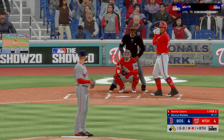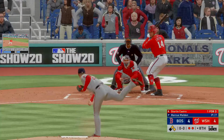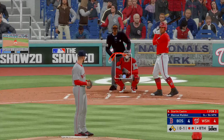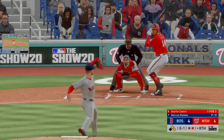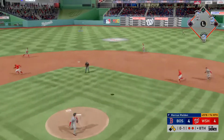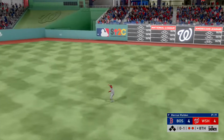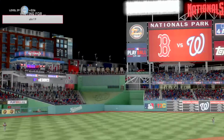2 on, 2 away here in the 8th. Comes set. Here's the 0-0 pitch. And he starts the number 8 hitter with a strike. 0-1. Easy fly ball into shallow center field. Bradley is there, and he'll put it away to retire the side.